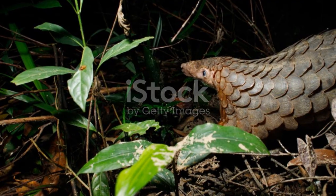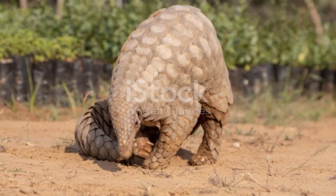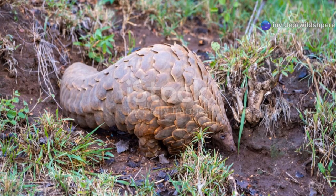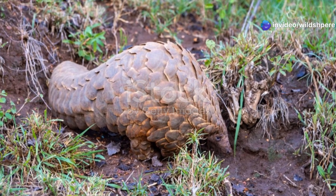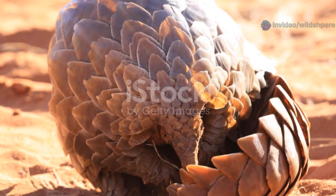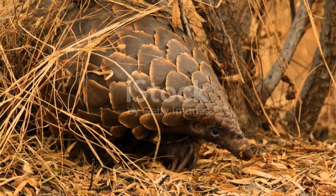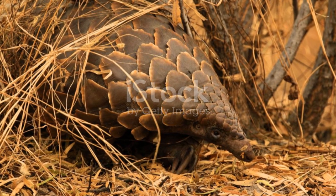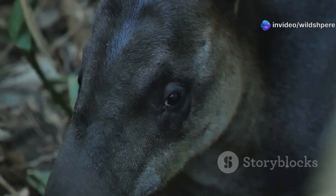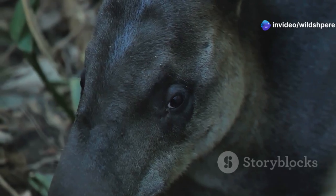Like all animals, pangolins need water to survive. They get some moisture from insects, but often need to drink water directly. They lap up water from streams, puddles, or ponds. Finding water is crucial, especially in dry areas. Their foraging relies on their senses. They have poor eyesight, but a strong sense of smell. They sniff the ground for ants or termites.